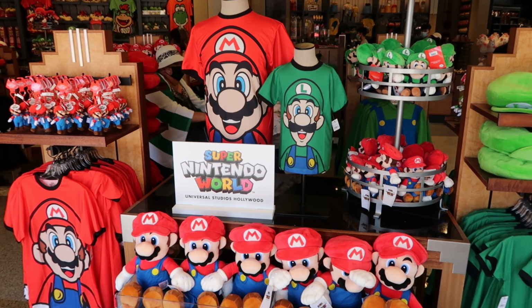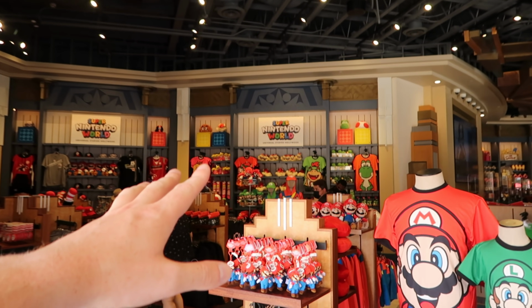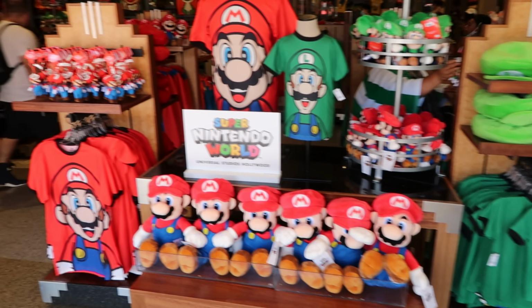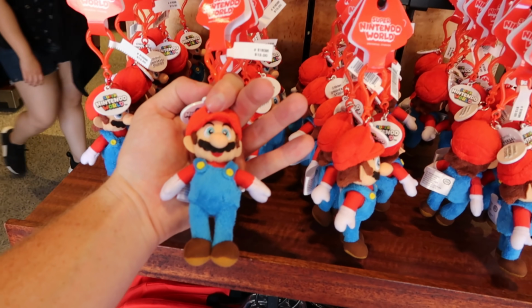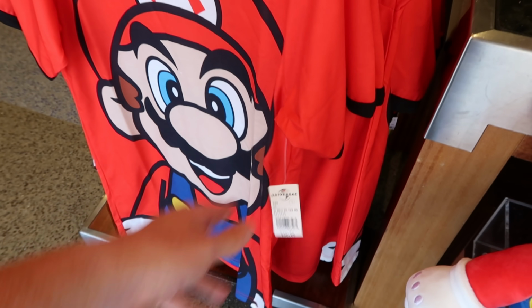And I've found the Super Nintendo stuff. Wow, they sure do have a lot, and it's even back there as well. So we're just gonna kind of do a quick lap, but we have Mario and Luigi stuff. We have plush, t-shirts, little dolls, and look at these little keychains right here. Those are nice. $13 for that. Love that. These t-shirts are quite nice as well. Oh yeah, you're getting your $30 for that.